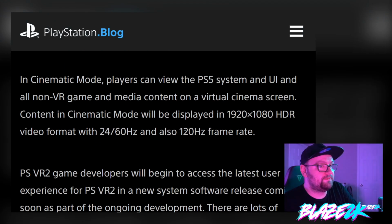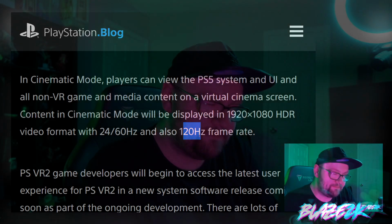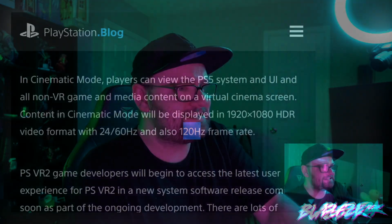So yeah, and you'll also be able to enjoy this content at 120 hertz frame rate. So if you don't have a 120 hertz TV, slap your VR headset on, get into cinematic mode, and play your games at 120 hertz in PSVR 2. Can't wait, guys. I can't wait.